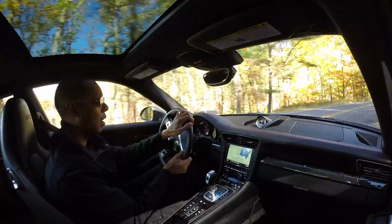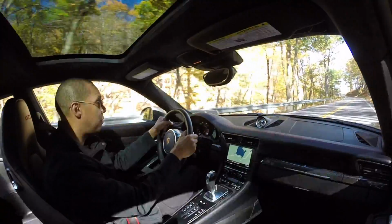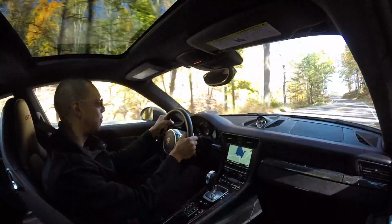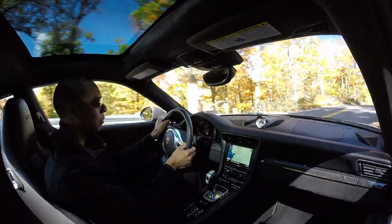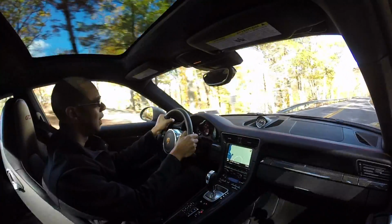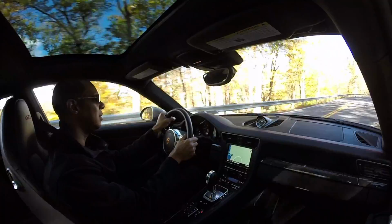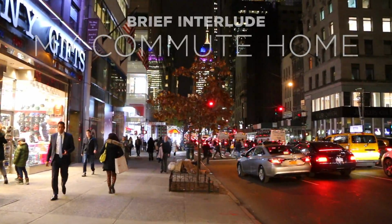I took possession of the car in February of 2015. I wish I could have put even more miles on the car. Yeah, you can say you only have 10,000 miles and it's been over a year. Well, that's true. I commute to Manhattan on public transportation, so during the week I'm just taking the train into work.